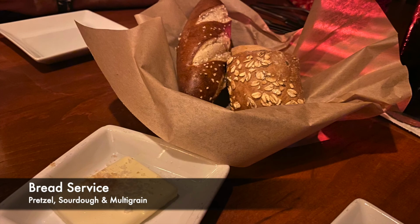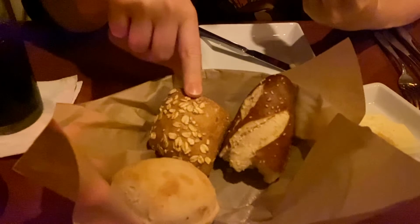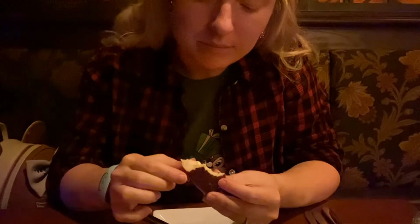Got our bread service. You look down near the basket. We've got a warm pretzel bread. Got a sourdough, and we've got an oat roll. I'm gonna try some of this sourdough, or the pretzel braid. We've got a salted butter. It came out really warm, fresh out of the oven. Yeah, it's nice and crisp on the outside and soft on the inside. Great pretzel flavor. So with the salty butter and the salt on the outside is really nice. That's a good pretzel bread.